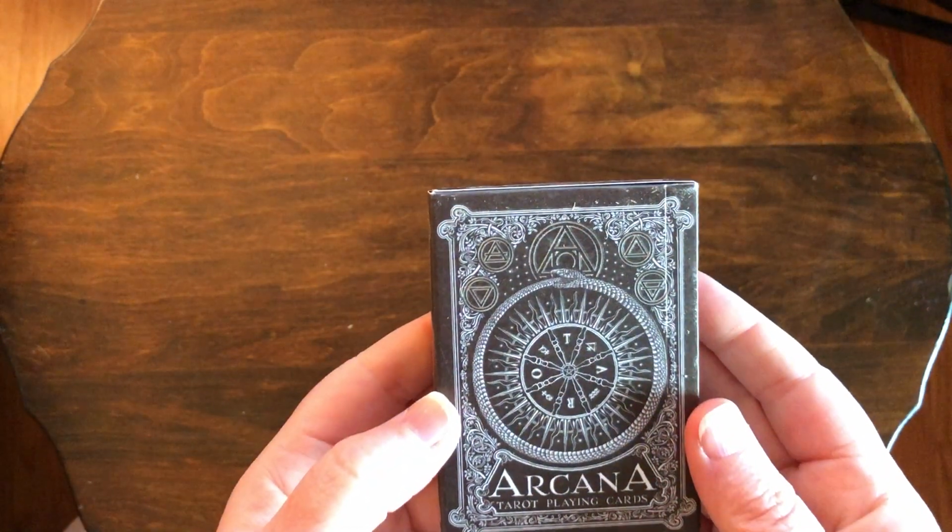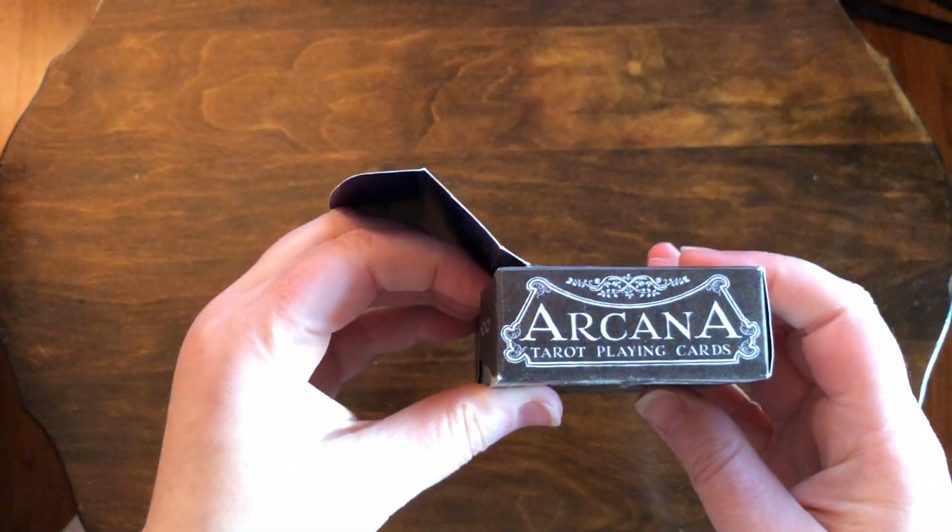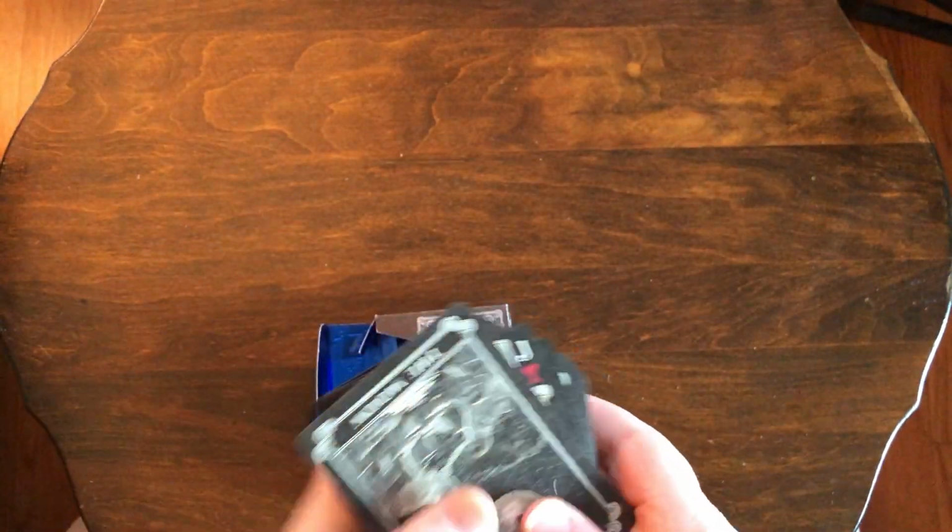It came in a big box, and I don't usually keep my decks in the big boxes like that. The next deck is the Arcana Tarot playing cards. Who's this guy? I forgot. It's a, well, Arcana playing. I guess you could probably just Google it.